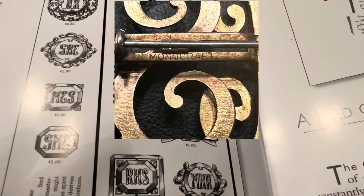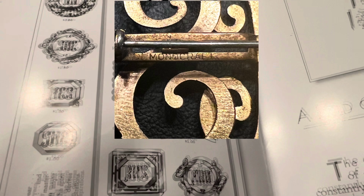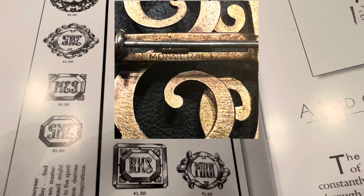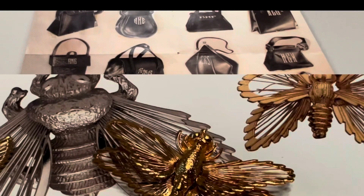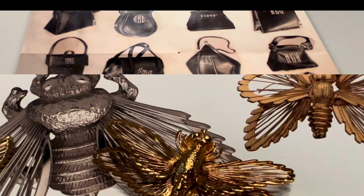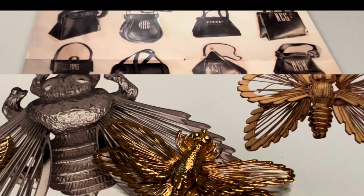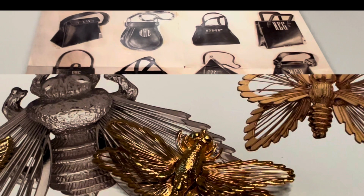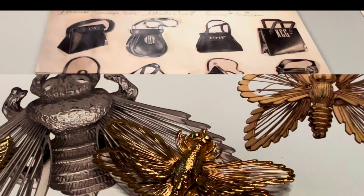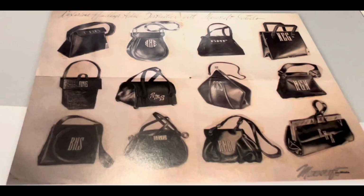This is an old ad that is in the Monet book showing some of these little brooches. It talks about how they can be worn on the neckline, a hat, or even a belt. I also wanted to show these handbags as an example. You can see that they all have the Monograft monograms on them. Monograft didn't just make jewelry, they made a lot of different items, but because this content is about jewelry, that is what we're going to be talking about today.